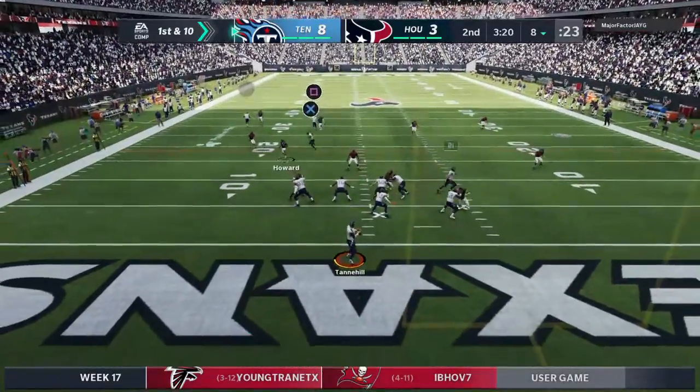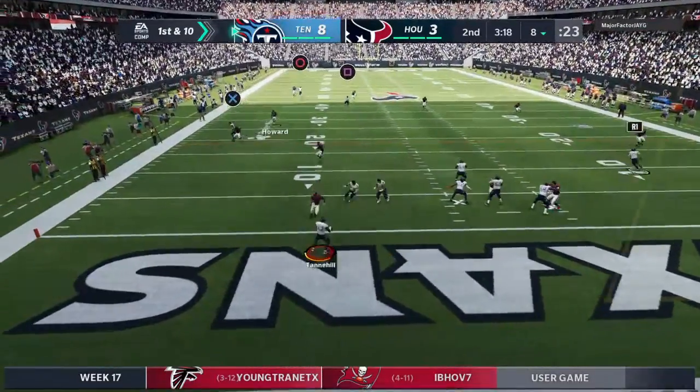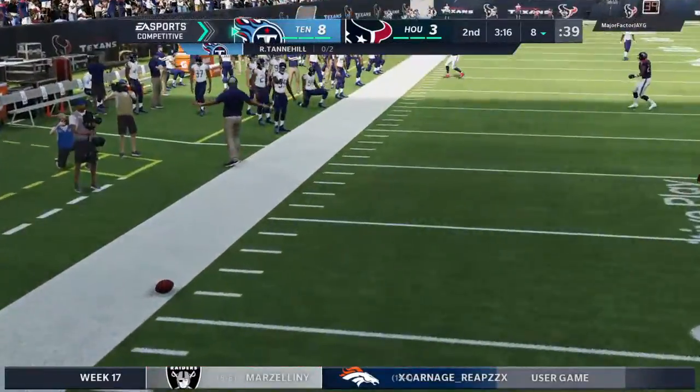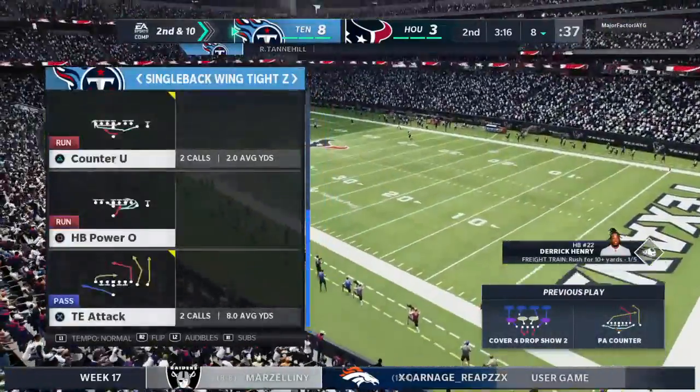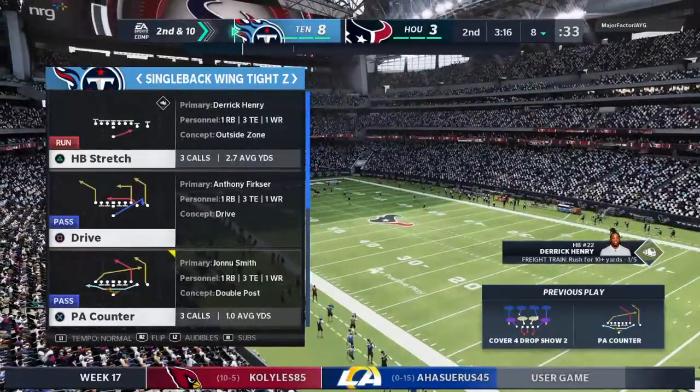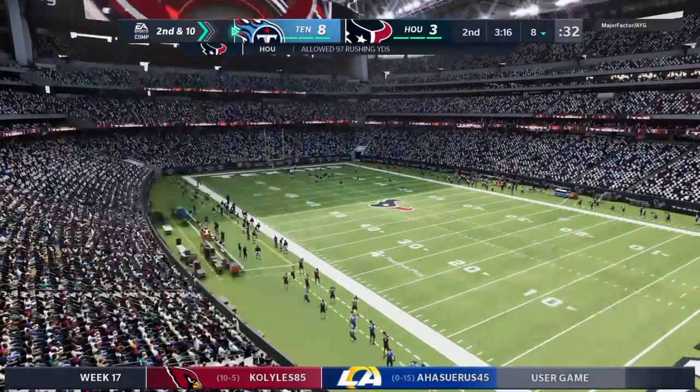Tannehill with a play fake to Henry. He'll throw instead. Buying time to his left. And nowhere to fit that football in. It's knocked away and incomplete. Jonnu Smith, the tight end, his intended receiver. That'll bring up 2nd down.